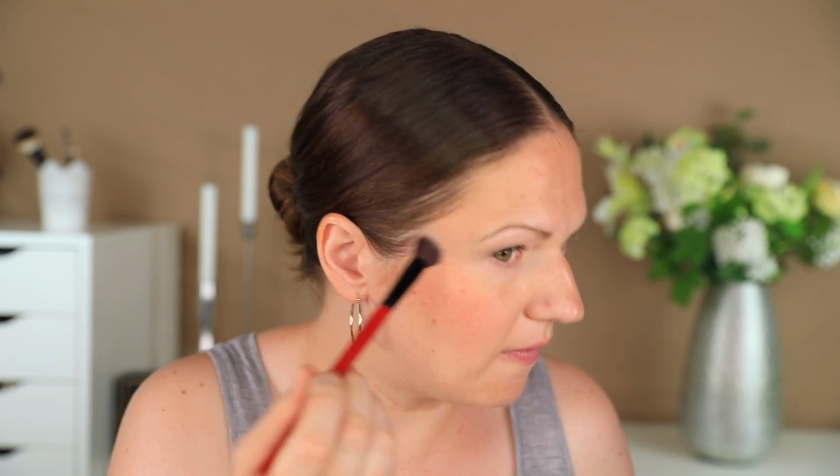You can do a cream highlighter, something like the Hourglass. This one is really nice, the Hourglass Champagne Flash. I think I might do a little bit of this. I feel like if this were just a smidgen lighter, it would suit me a little bit better. It has a beautiful, really pretty golden finish.